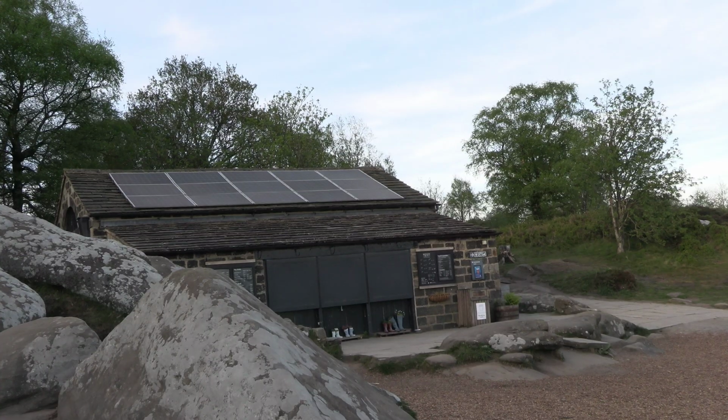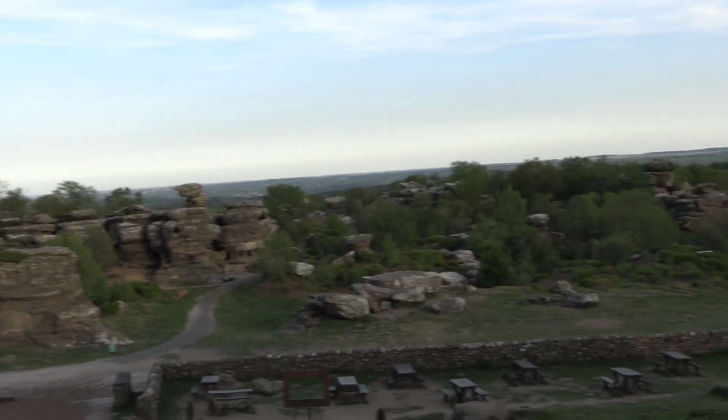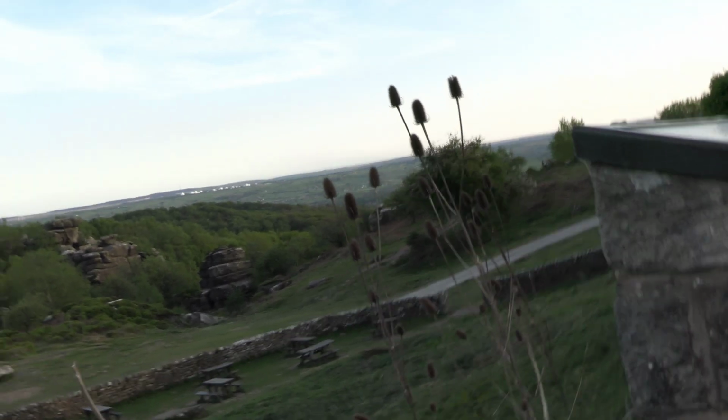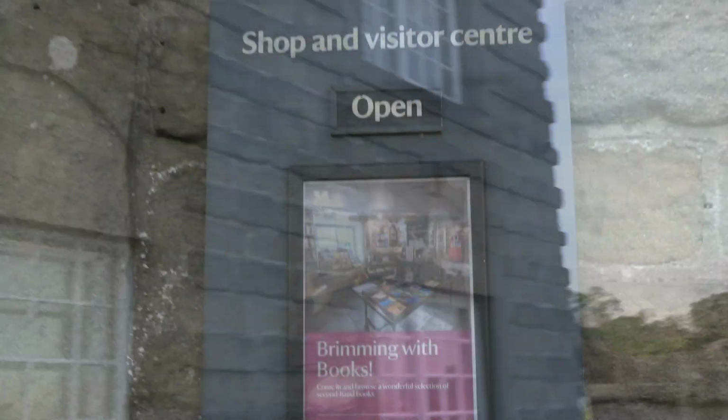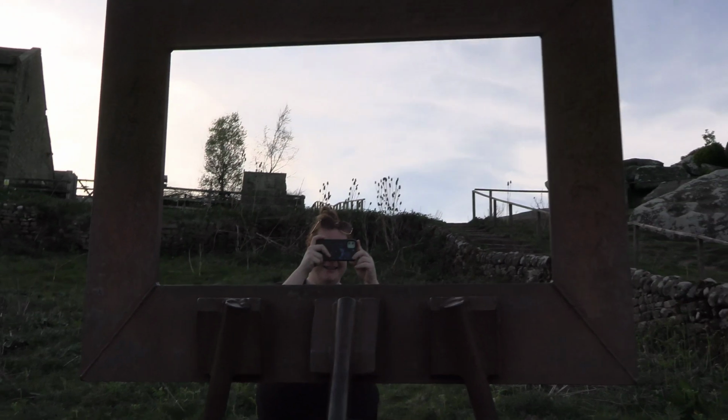There are a number of kiosks along the way and a big open air cafe where families can chill out, relax, eat their food and check out the views ahead. There's also a large visitor centre and a gift shop so you can buy your usual tat.